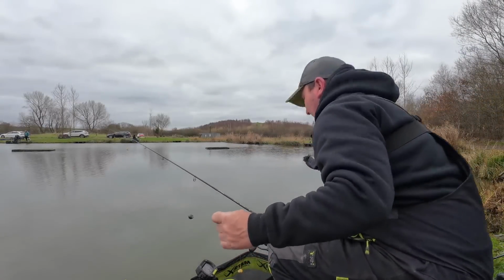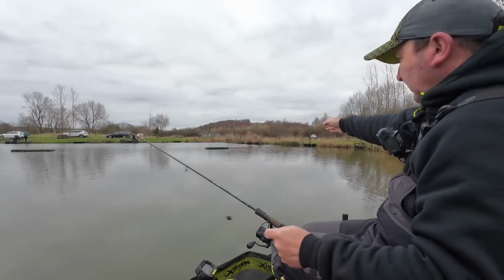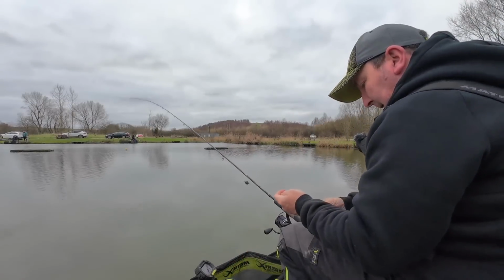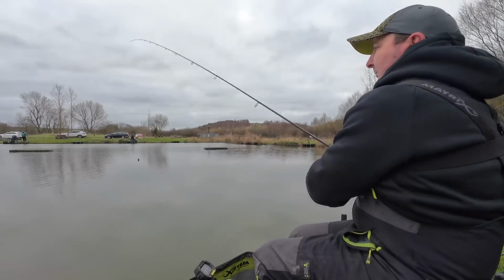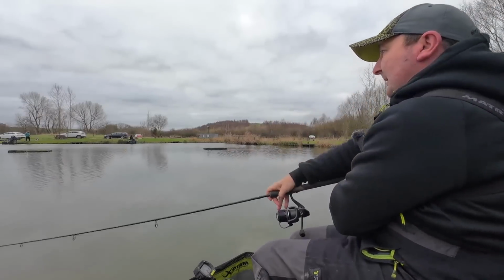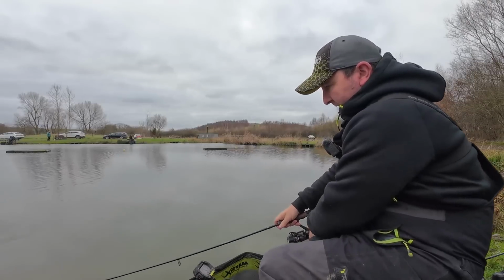I've just worked my way, you can probably tell by the angle I've just reeled that back. I've worked my way through, going down to the right, down and into that corner, and I haven't had any more fish. I'll get the odd little indication. So all I'm going to do, I'm just going to have one last cast with this back to where I caught that first fish, just to see if there's any signs of carp there.